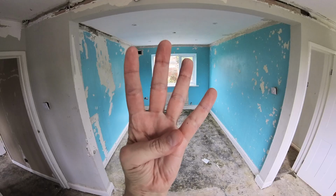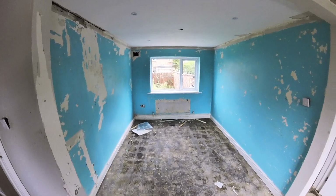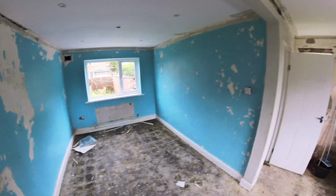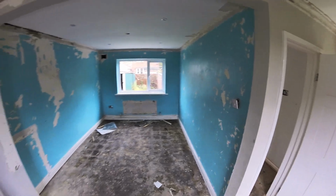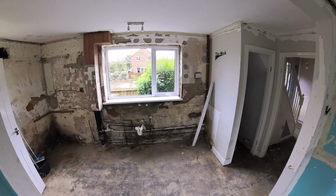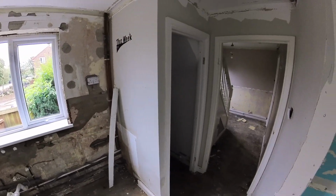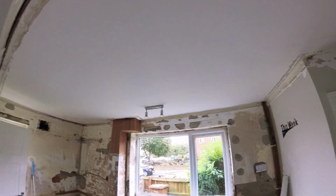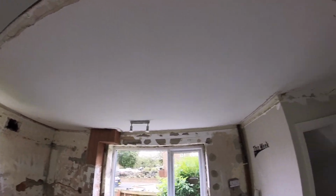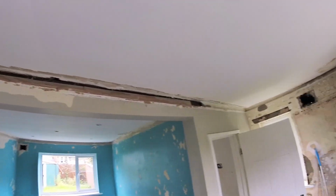That leads on to the fourth part of the project, which is the plasterers, who have come in or will be coming in, and they'll be plastering this room in its entirety, all of the kitchen, so all of these walls here and here. The ceiling's okay, so this ceiling doesn't need doing, but they do need to tie in where we took the coving away, so they'll need to do that.